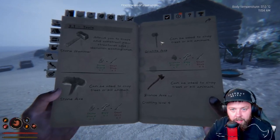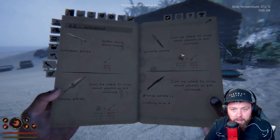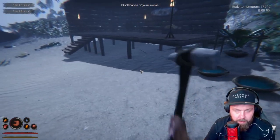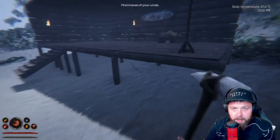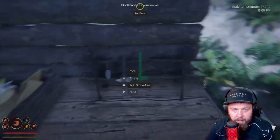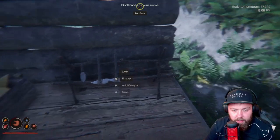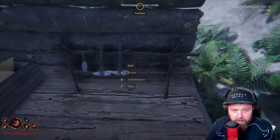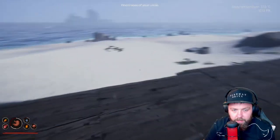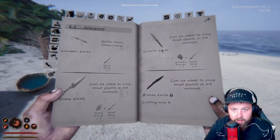Okay, so we need granite axe, we need a small stick, and then I think we just need a small stick for that as well. So we'll grab a couple of those. And what we're going to do is put our stone pickaxe just there. We don't need that for now. We're going to add the stone axe, and then we're going to add a weapon. Won't let us put our weapon down in there, so that's fine. We can craft those and we can just drop that on the floor.